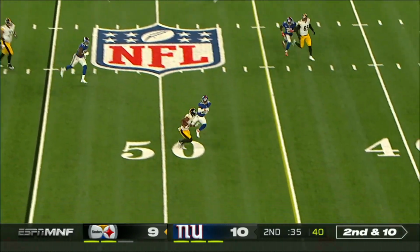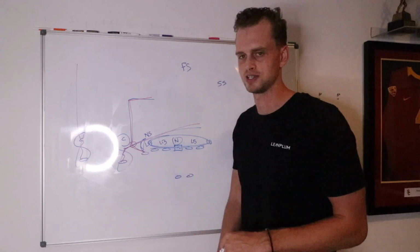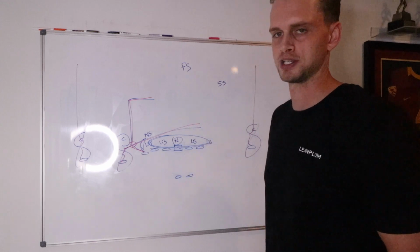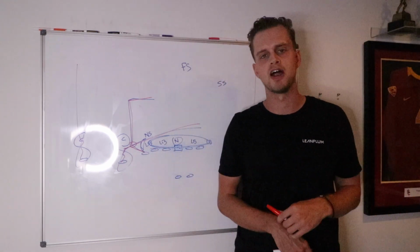Quick throw. It's a great job by Eric Ebron doing a little outside release, using that rub route, and then Juju just coming across in man coverage. Giants are in man coverage, and they beat him very easily.